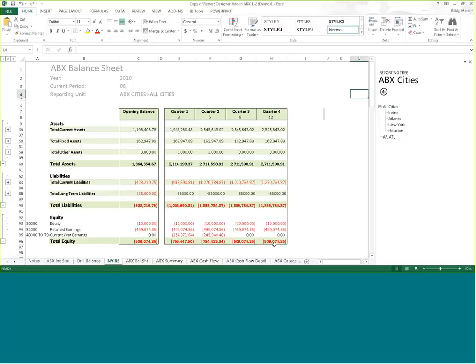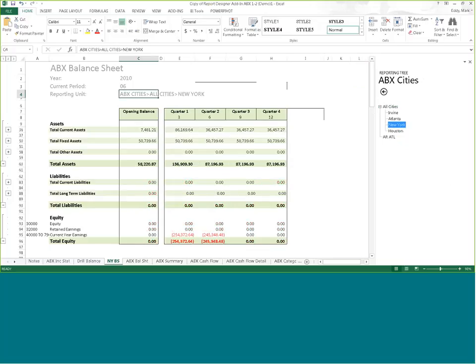Rather than having to change all of these values, I can simply drag and drop the filter that I want, and you'll notice all the data updates accordingly. Now, you may look at some of these templates and say, none of this really suits my need, and I need to just start from scratch.